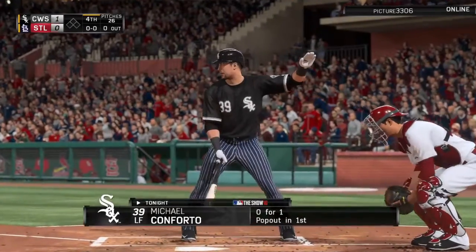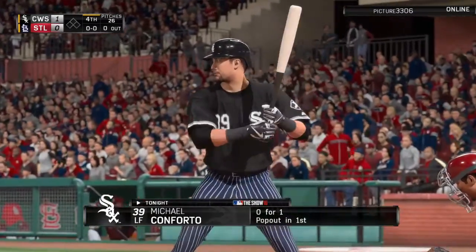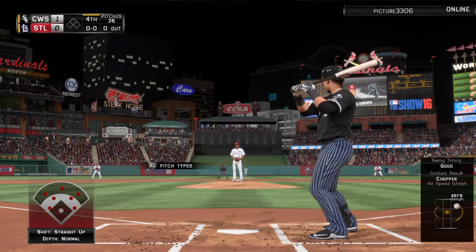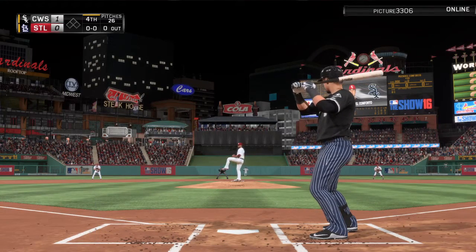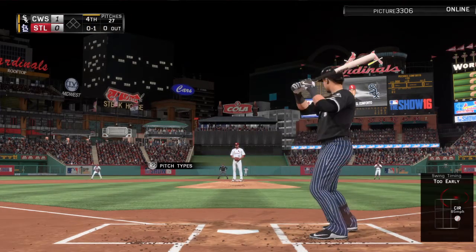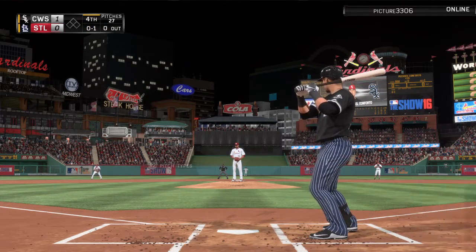Leading off the top of the fourth for the White Sox, left fielder Michael Conforto is ready with the first pitch. Here it comes. Now a swing and a miss. Took something off that one, and it's strike one.